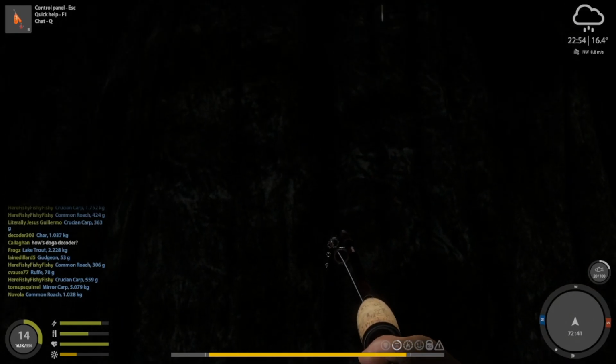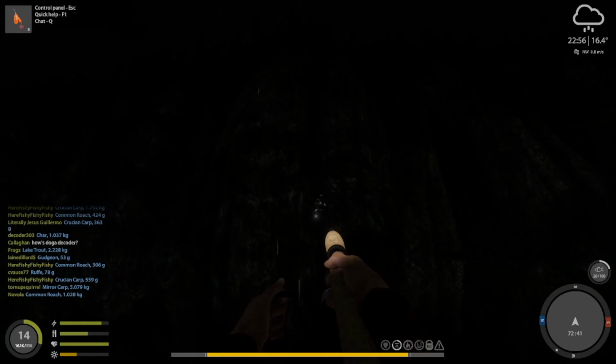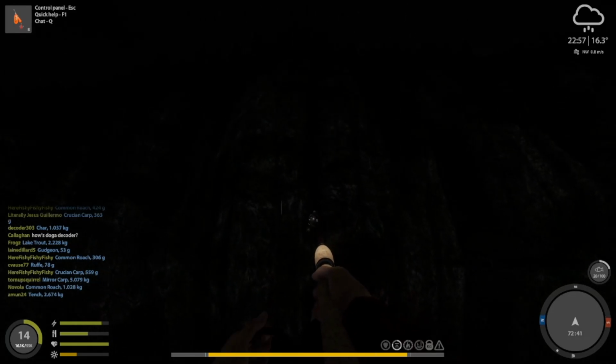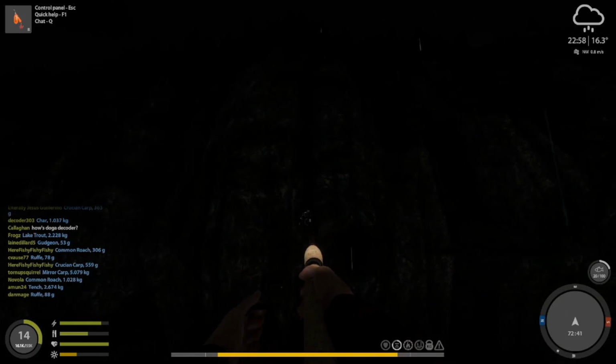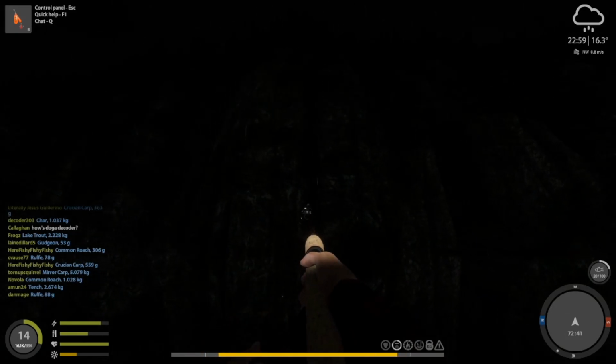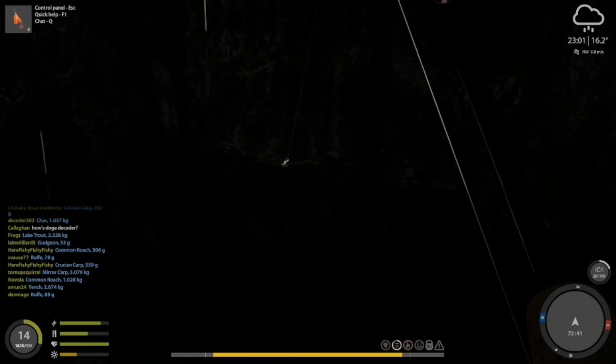Can't tell. It didn't look like a grayling to me, though. It looked more like a brown trout or an asp, but I'm not sure. It was too far and it's dark. I mean, if it was a 2 kilo grayling, you'd see that. It'd be obvious that it was a grayling.